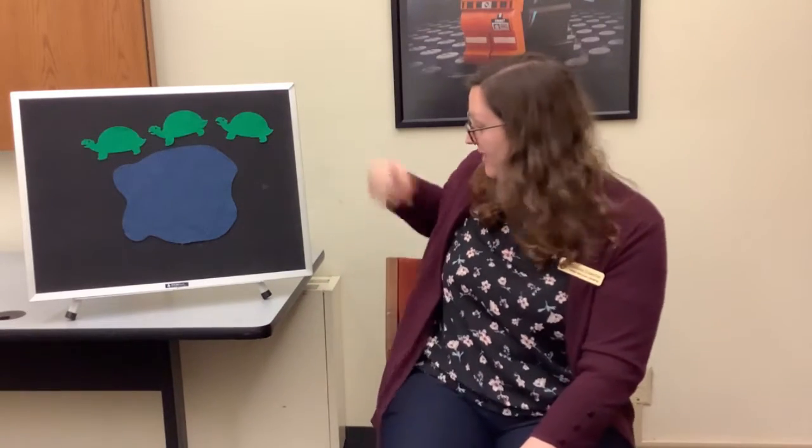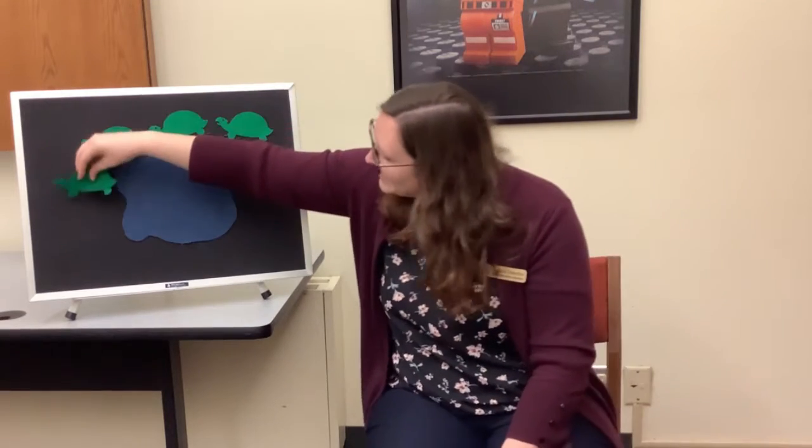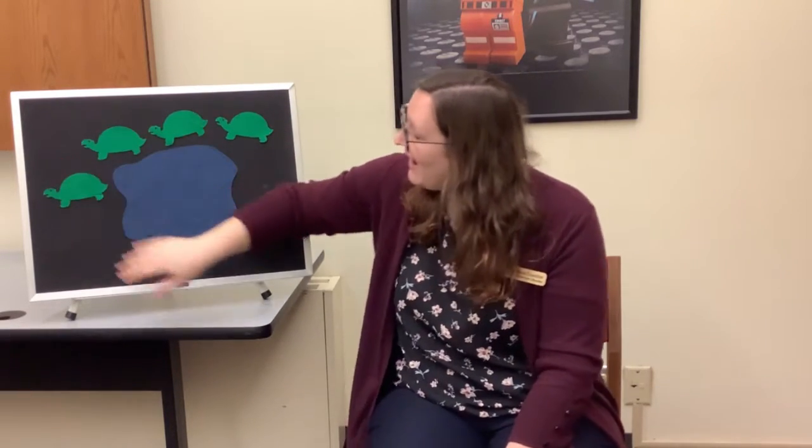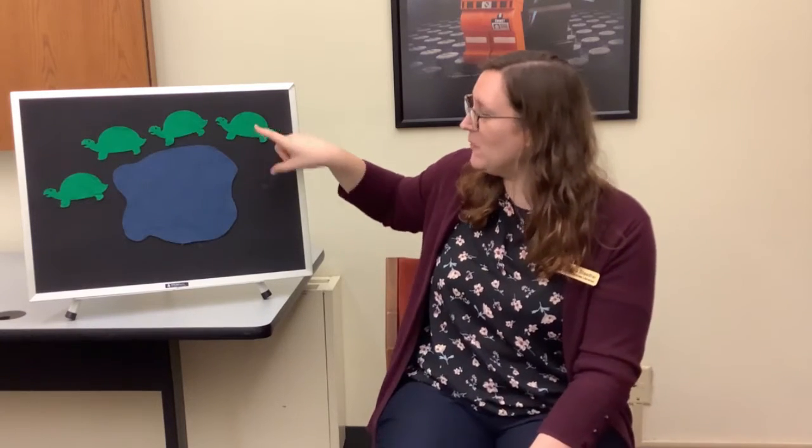They see another turtle who wants to play. Now how many? One, two, three, four. Four turtles have a bright, happy day. Four green turtles feeling mighty fine, resting by the pond in the bright sunshine.